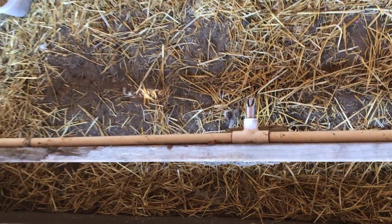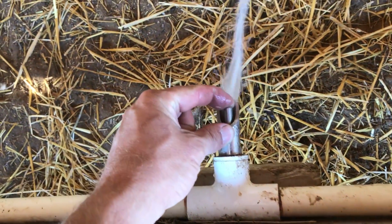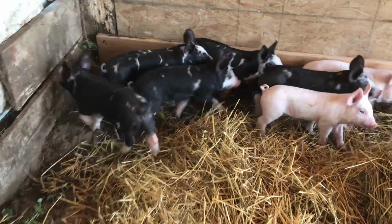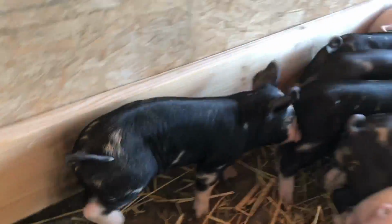Our pigs get water on demand out of these little spouts. All they have to do is bite down a little bit, and the nozzle will shoot out all the water they want. Contrary to what you may have heard, pigs are actually quite clean animals. They won't soil an area where they eat or sleep.